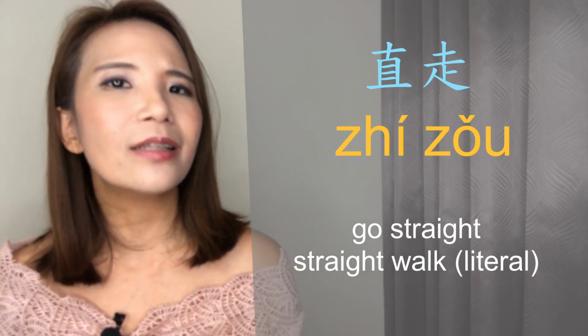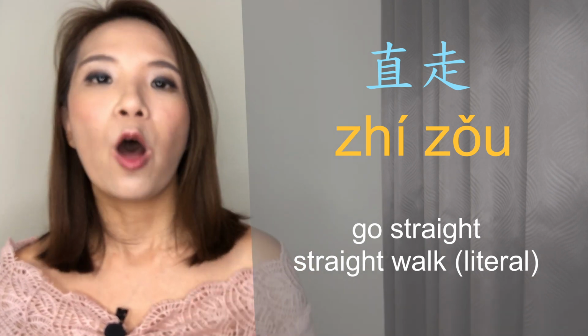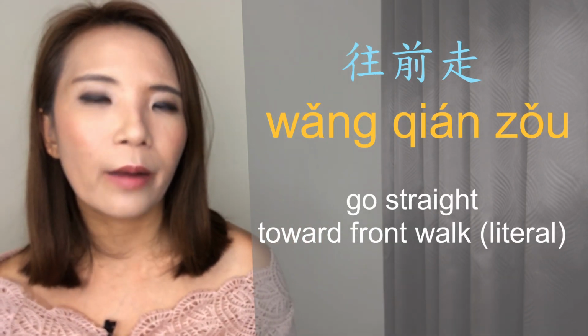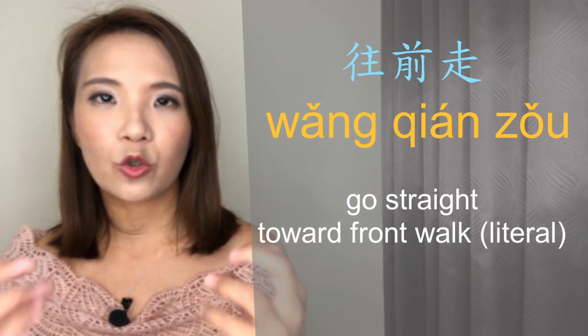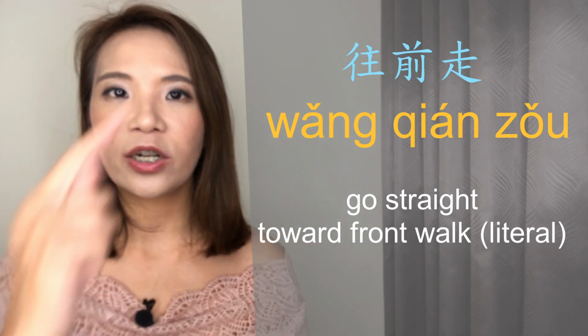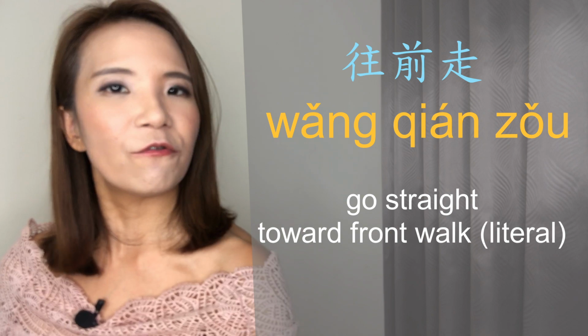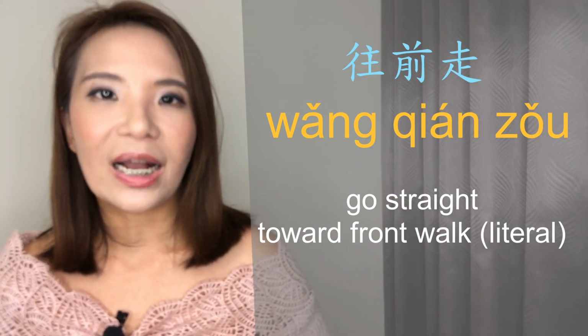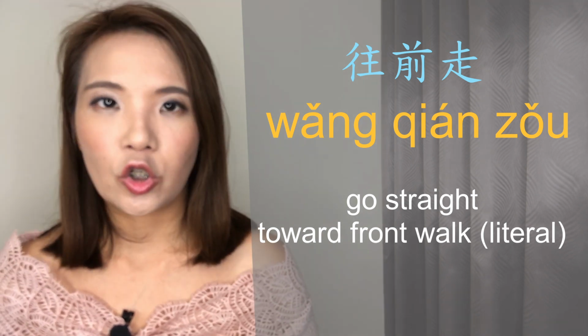And there's another way to say go straight, which is 往前走. So you know 走 means to walk. 往前 means toward the front. So you go towards the front, 往前走. Go straight, 往前走 or 直走.